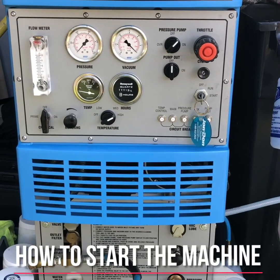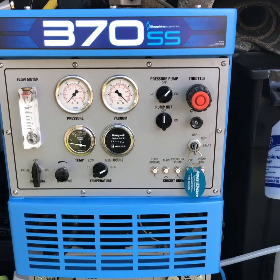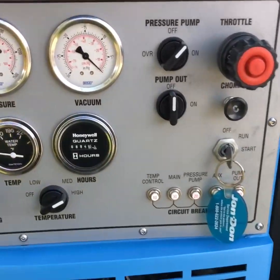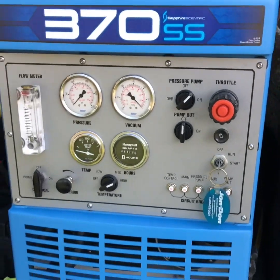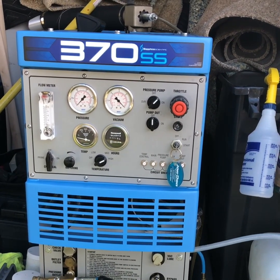Now here we have the Sapphire Scientific 370 SS machines. These are the machines of choice that we have chosen to use because it's a great balance of small footprint, amazing suction, high power, and great blowers, reliability. Sapphire Scientific did a great job on the Sapphire 370. It is our favorite machine.